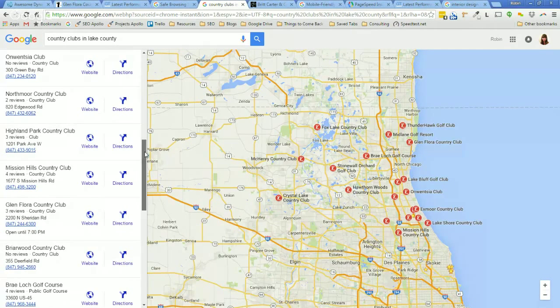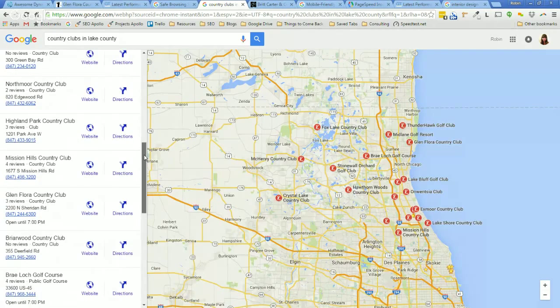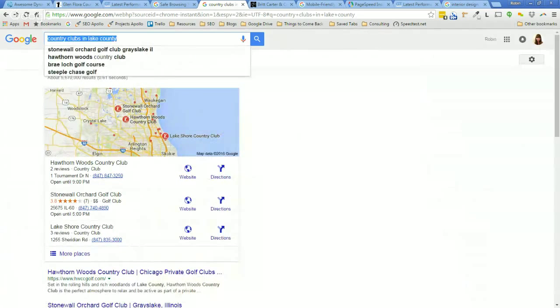Yeah, that's a good point. If you have a one-star review, or your competitor puts a one-star review on your website, then that's going to show up first. But you can see country clubs in Lake County here. So you want to rank number one for here. You're at number 12 right now on the local results. Maybe you want to rank down here because this is close to Waukegan. So maybe you want to rank for Lake Bluff Country Club. So let's do Lake Bluff Country Club.